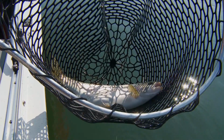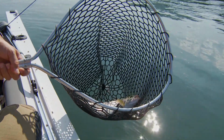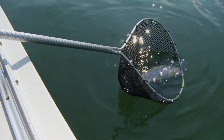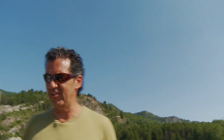Fat, chunky guy. Feeding good, beautiful rainbow. Nice. They're chubby. Yeah, 12 inches long and 3 inches tall. Let them revive a little bit. Yeah. Oh, they don't take long in this cold water. There he goes. Nice. 54-degree water temperature.